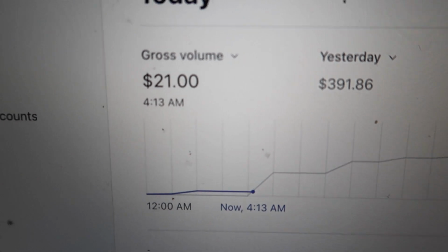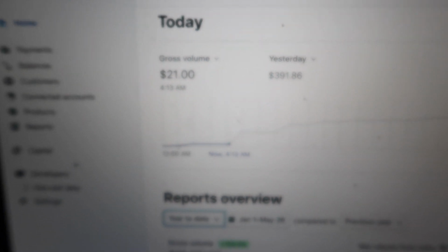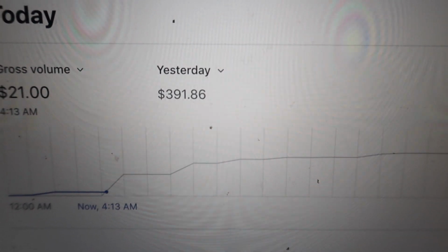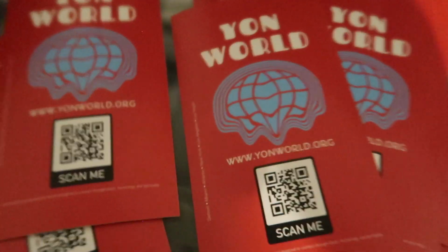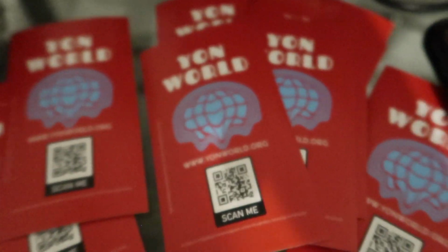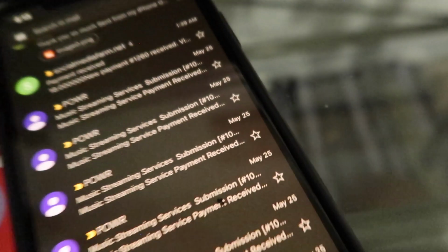Already making money as early as 4/13, as y'all can see. Already got money coming in. You see what yesterday was looking like. But yeah, how I made this, right? How did I generate all of this money using the internet and my iPhone, right? As you can see, payments is coming in. Payments coming in. I don't want to show everything because it's personal information in there.